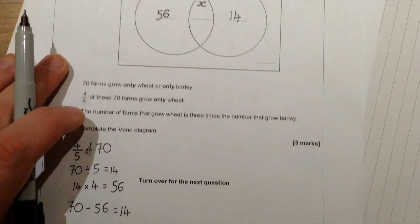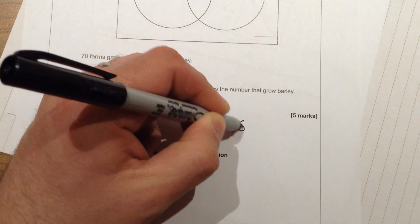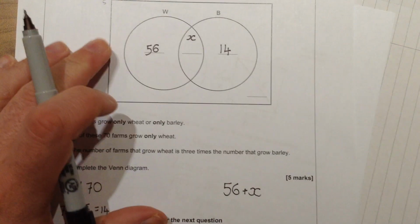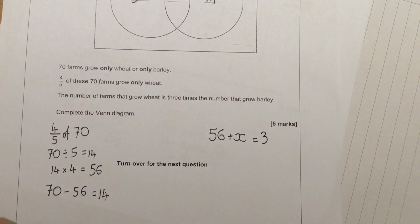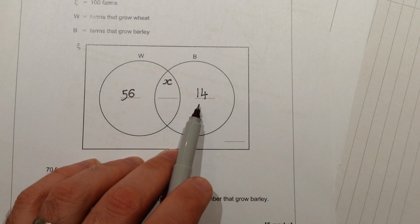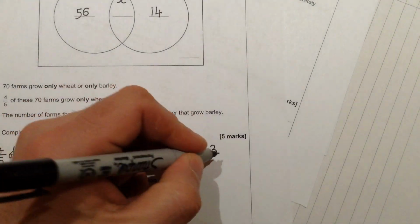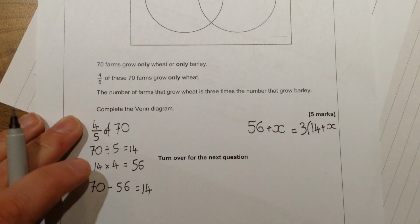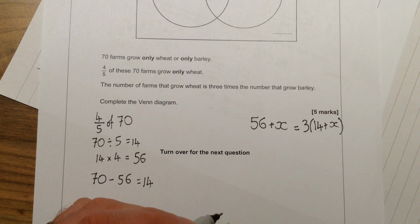So what I'm going to use is a little bit of algebra here. We know that the total number of wheat farmers is going to be 56 and this x, whatever number it's going to be. Now we know that that is equal to 3 lots of the number of farms that grow barley. So 3 lots of 14 and x together. So I'm going to write 3 lots of 14 plus x. So what we've done here is formed a little equation.